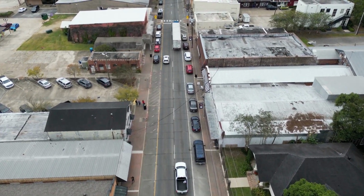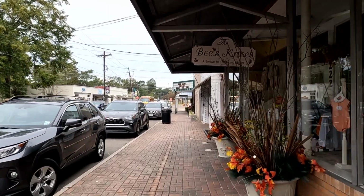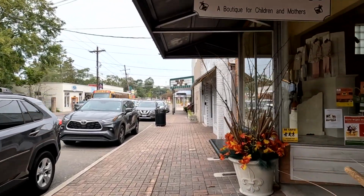Now there are some furniture stores and home goods stores there, but there are some cool antique shops and little clothing boutiques and bookstores that the kids can enjoy. And there's also a little coffee shop right on the other side of the railroad tracks where you can stop in and get a drink and snacks.